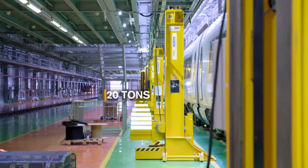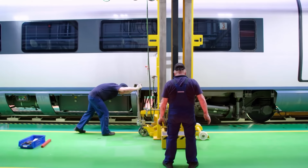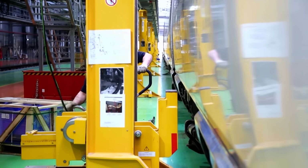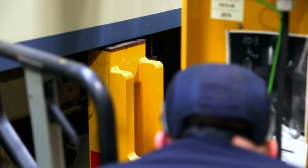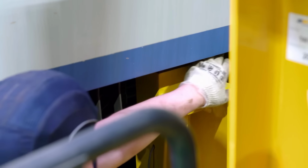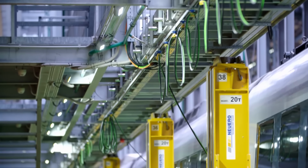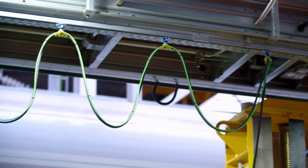Lifting is handled by 20 jacks, each with a maximum capacity of 20 tons. The workers position them at special points under the car bodies. If the jacks are not positioned precisely, the train could tip over and fall down, which is why we have to make sure the jacks are seated exactly. Also important, all 20 jacks have to be completely in sync. They are connected by data cables and can be centrally controlled.